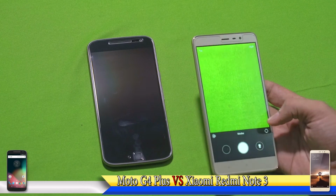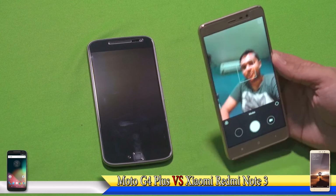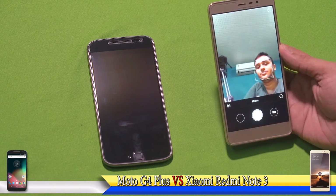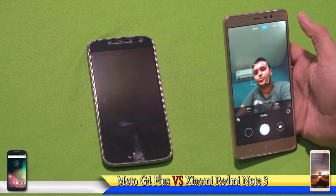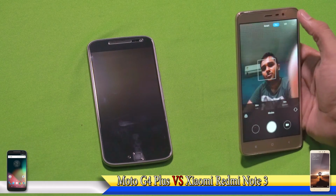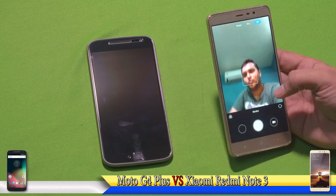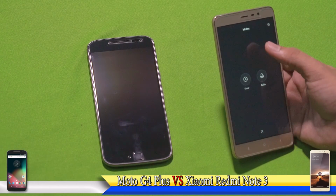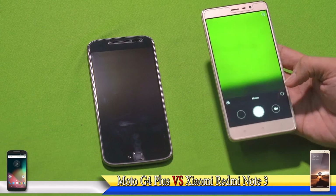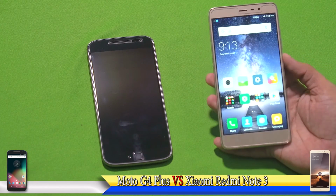Let's check its front camera now. As mentioned earlier, this phone has 5 megapixel camera and certain functionality like beauty face. Now there are certain additional functions, which you will discover as you operate this phone. So these were an overview about the camera functionality of the cell phone.